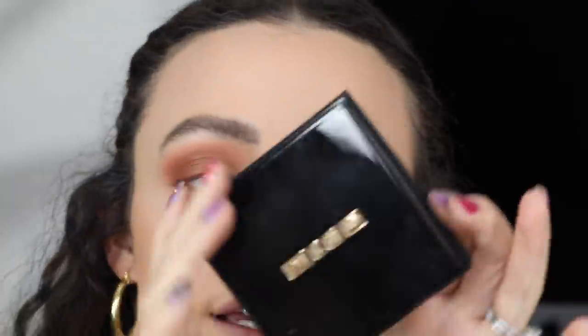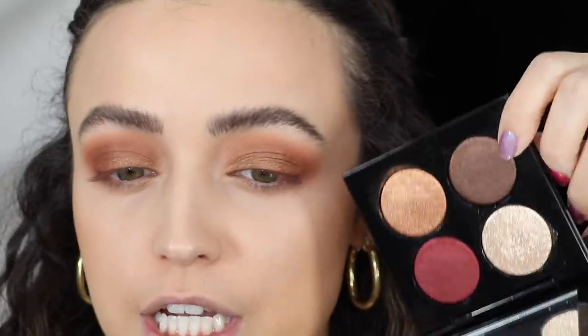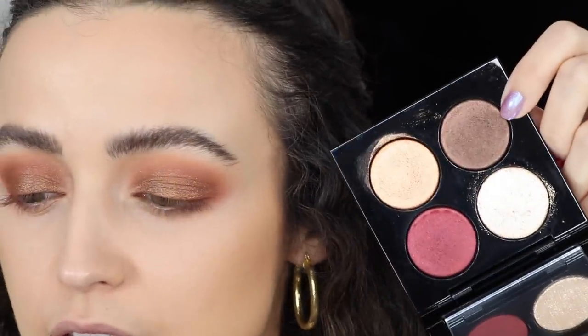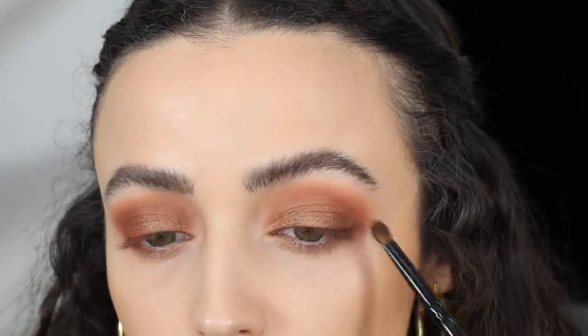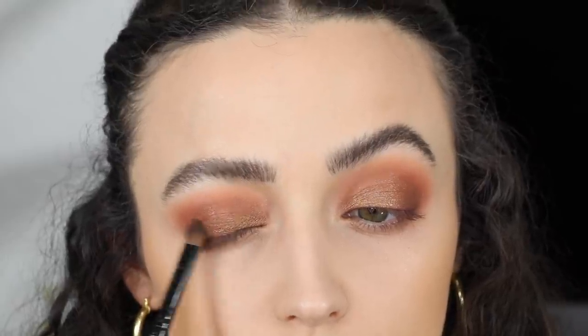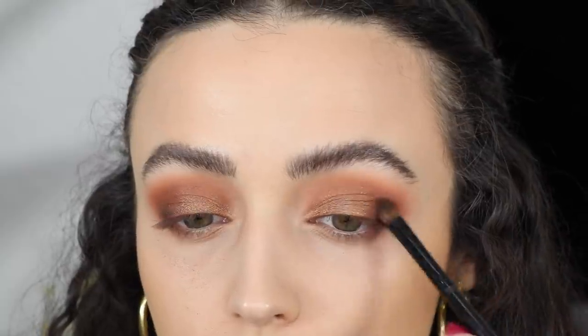Okay, now I'm gonna take this Pat McGrath quad. This is like the mothership. Oh my god, I'm embarrassing. I don't know my Roman numerals. I know, I'm sorry. But it's the MMXVII. I'm gonna grab that one and I'm gonna take this really delicious bronze shade and use this in the outer corners just a little bit. And then I'm gonna take a little bit of this deep brown color from the Moroccan Spice palette.